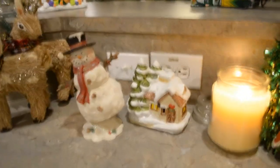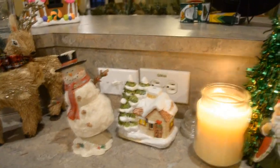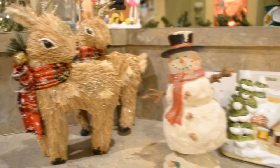Moving on to this table right here, which is not my favorite table, but I'm pretty proud of how it turned out, because I was having trouble with what to put on this table. All this stuff I wanted to use for this table, but I didn't know how to use it on this table because it's just so much stuff.